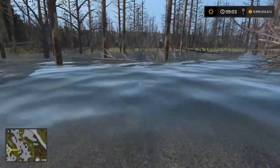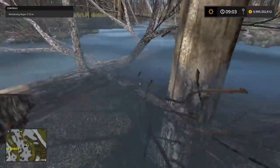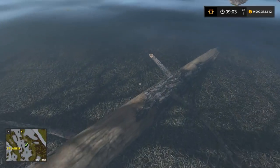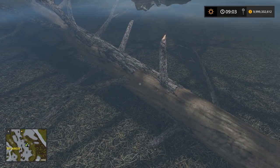Okay, now, I gotta see where we are. What's happening? I got this one. There we go. I just gotta make the cut underwater, because see how it's stuck here? There's no way I can get it. I don't think I can pull it out.